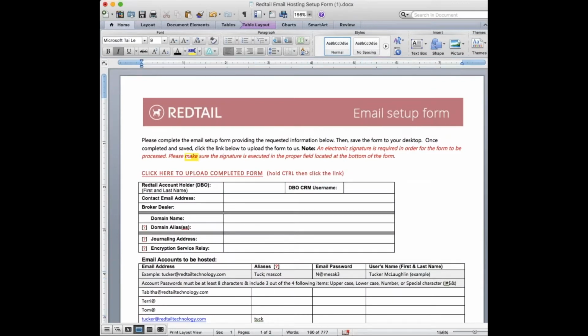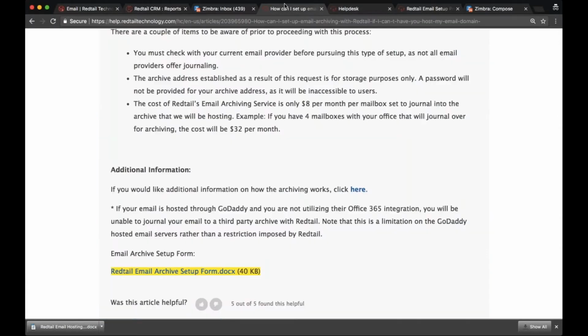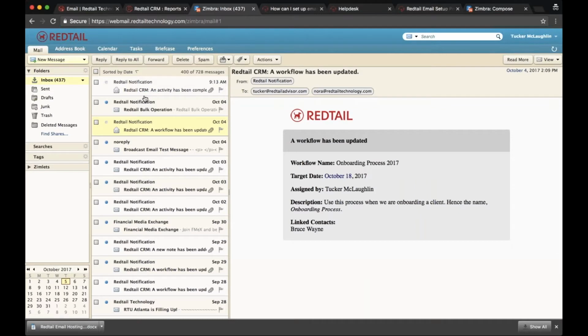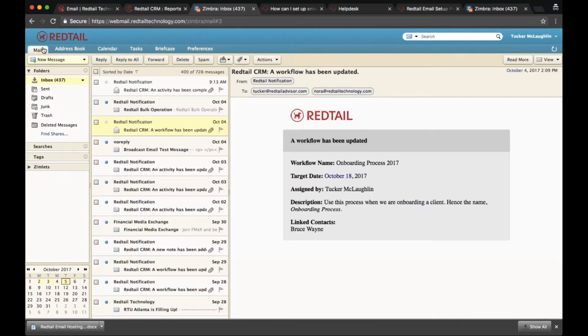But otherwise, you're going to want to make sure that you follow this electronic signature procedure. And like I said, save this document, upload it to this link, and then you are all set up. We will be in touch with you as we progress on that request. And we're not reinventing the wheel with email here at all. This is what email will look like when you sign in if you use Redtail hosting, and you do have your address book and calendar and out of office messages and all of that you can still do as well.